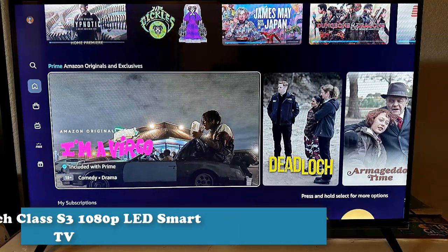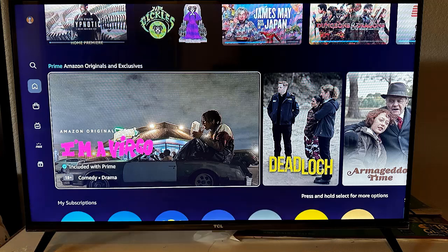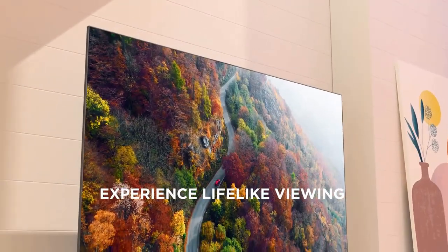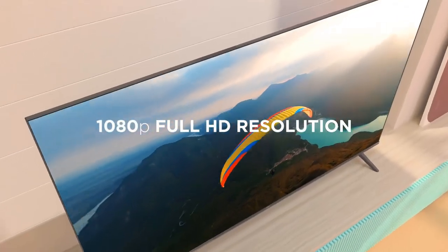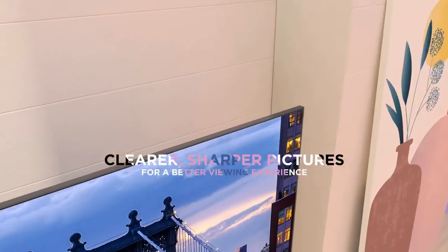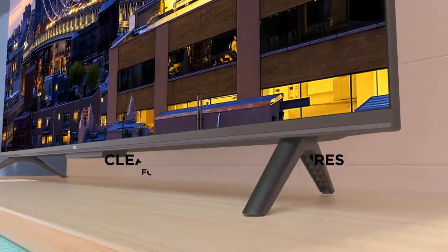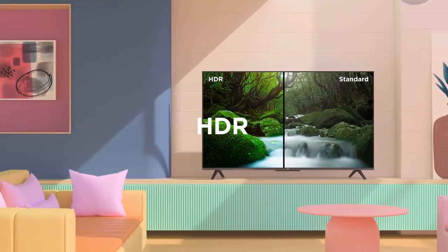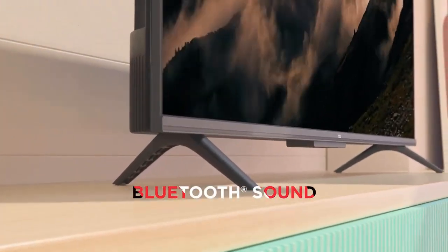Number 2. TCL 32-inch Class S3 1080p LED Smart TV. The TCL 3 Series isn't the most technically impressive model in our best TCL TVs guide, but it does offer a lot for the price. At a 32-inch size, this small TV packs in full HD resolution, direct full array dimming, and even the excellent Roku operating system, found on a host of other TCL TVs.